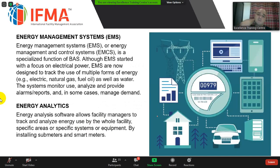An energy management system, so for technology, let me see on which slide we are now.